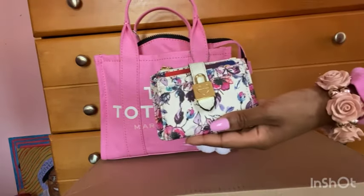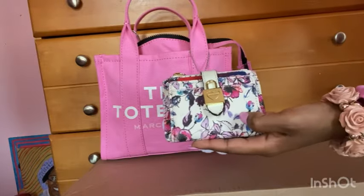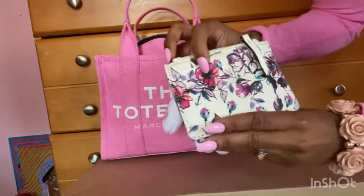Okay, so inside is my wallet of choice. I got this from Burlington. It's a Juicy Couture wallet.